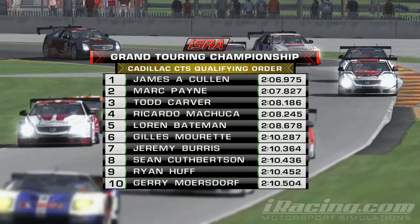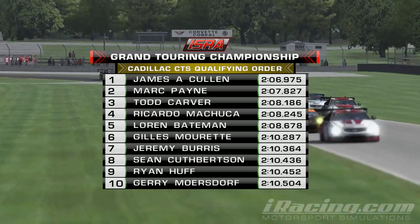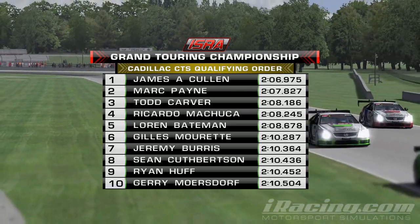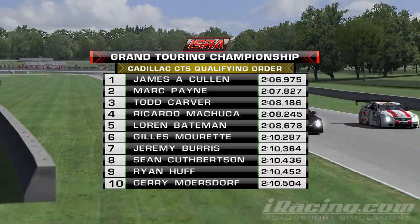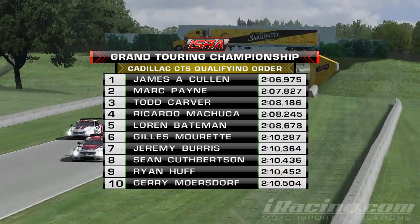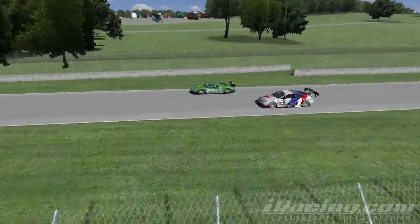All right, then for the Cadillacs, James Cullen took the pole with a 2 minute 6.9. Mark Payne was close to a second behind. They will be starting on the first row. Todd Carver and Ricardo Machuca will be row 2. Lauren Bateman and Gilles Moret will be row 3. Jeremy Burris and Sean Cuthbertson, row 4. And then Ryan Huff and Jerry Morsdorf will be rounding out the 5th row.